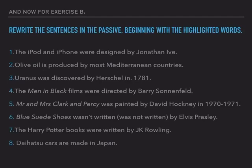Number 4, the Men in Black films were directed by Barry Sonnenfeld. Number 5, Mr. and Mrs. Clark and Percy was painted by David Hockney in 1970 to 1971. Number 6, Blue Suede Shoes wasn't written, claro, la forma larga, was not written by Elvis Presley. Number 7, the Harry Potter books were written by J.K. Rowling. And number 8, Daihatsu cars are made in Japan. Any problems there? Just let me know.